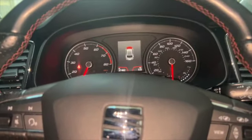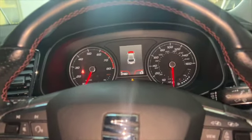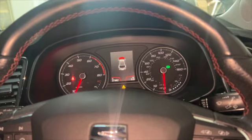Right, well, all the lights are off. While I've been doing this, I've just gone lock to lock. So in a few seconds, we're gonna get the computer out, make sure the gearbox is up to temperature. I'll let you know what temperature that should be. Annoyingly, I missed out that bit.